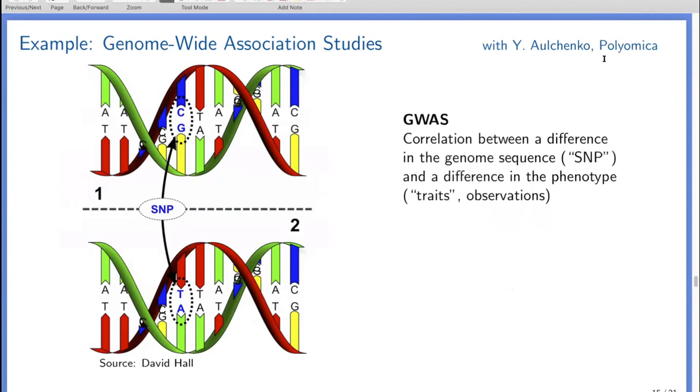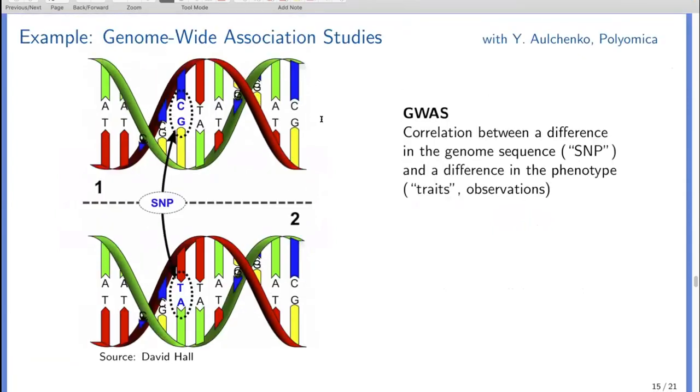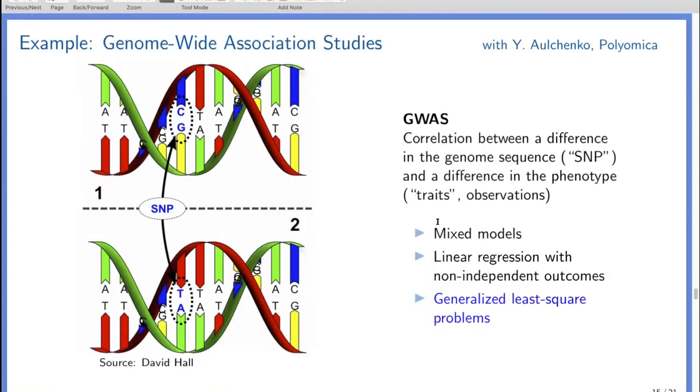One was with Yuri Olchenko, back then a professor, now with a company, Polyomica, which sounds very much like what Kate described, that same type of services. He approached me to perform some very large scale genome-wide association studies. I for sure don't have to explain what the topic is to you, but when he approached me, we could not understand each other. He was talking about GWAS, he was talking about mixed models. I had no idea what he was telling me.